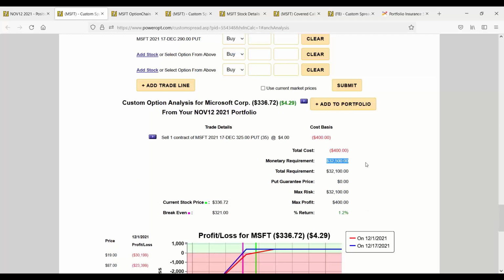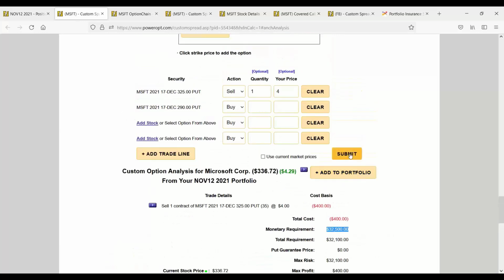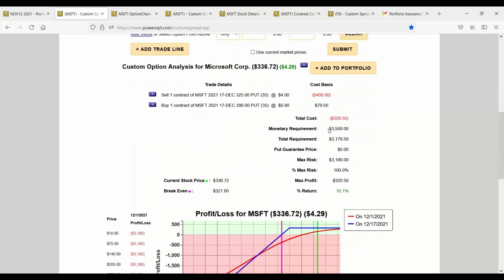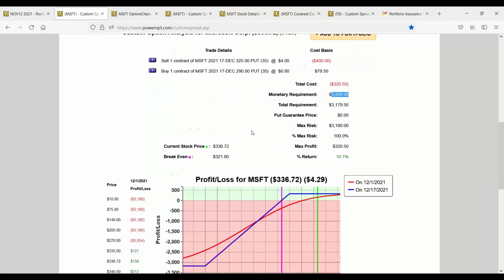But now, with the 290 put in place, am I going to lower the premium? Yes. But instead of having $32,500 for one contract with margin requirement, now I have $3,500. I just have to cover the difference in the strikes. I'm about 1/10 of the margin requirement for this position. I'm in a bull put credit spread.